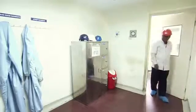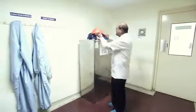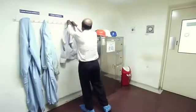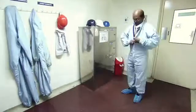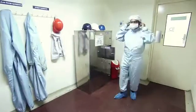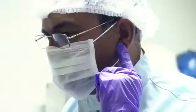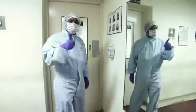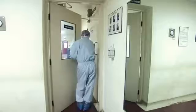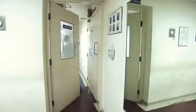Now we enter the change room. Here, you need to remove the street apron and helmet. Clean your hands by using the sanitizer. Then go for a makeover by wearing apron, headgear, mask, and gloves. Make sure that the headgear covers the ears. Make sure the gloves cover the apron sleeves. And when you are done with this process, you can now enter into the drying area.